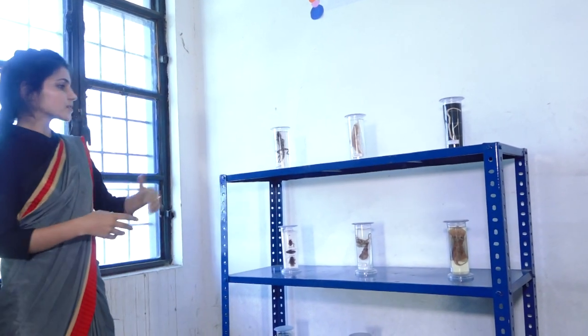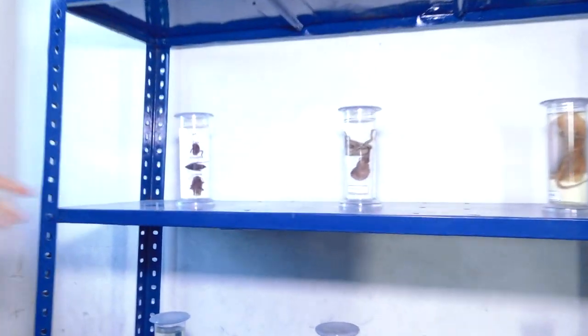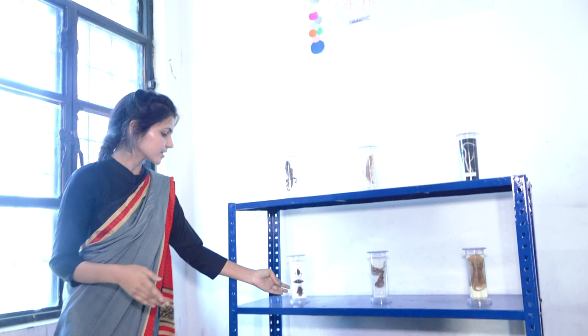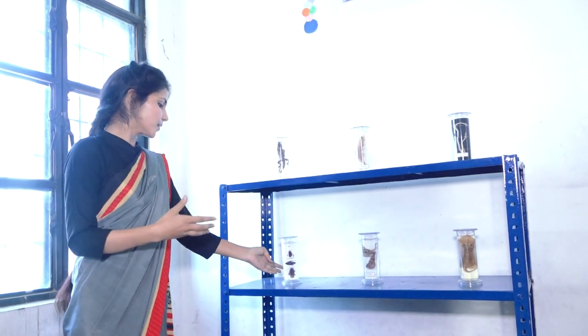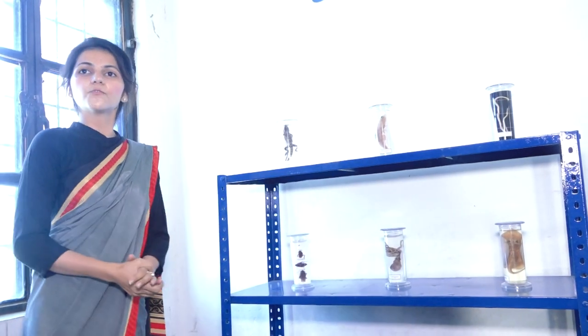Okay. And this is lizard. And this is of cockroach life cycle. In this life cycle, there are four stages. First stage is egg, second is nymph, and from nymph, young will be produced, and after young, adult cockroach will be formed.